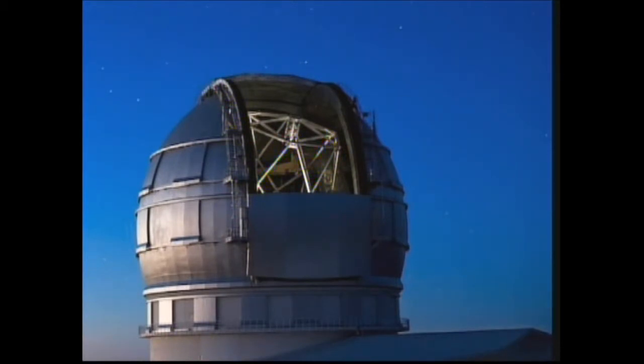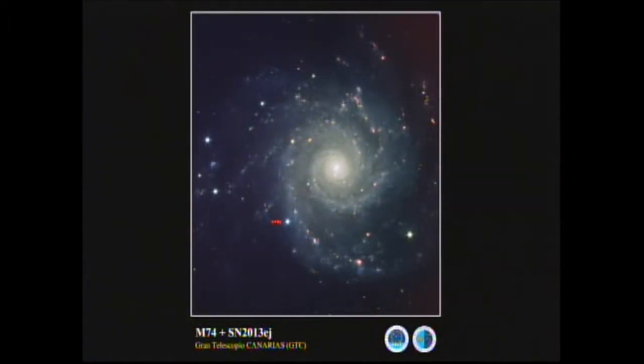It sits at a height of 7,500 feet, and the mirror itself is 10.4 meters, which is actually made up of 36 individual segments, which are controlled with adaptive optics, which makes for an even clearer image than it would be without, even sitting at 7,500 feet. Now, this scope was built between 2002 and 2008, and as of its building, it was the largest single-aperture optical telescope around. This telescope was built in partnership with Spain, Mexico, and the University of Florida, and initial observations began in 2009.